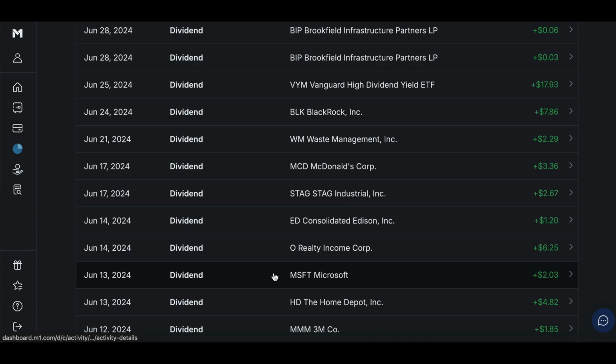But they paid out $2.03 this month. And then Realty Income Corp, this is actually a monthly paying real estate investment trust, but they brought in $6.25. Then utility company Consolidated Edison, a very non-interesting company, pretty much like all utility companies are, but one thing they do bring is stability for the most part.